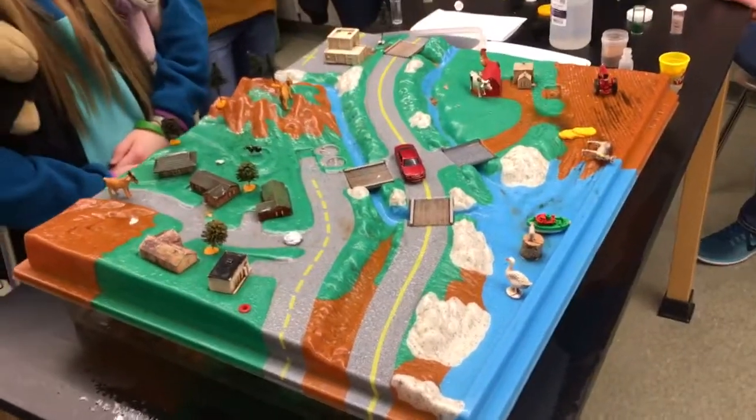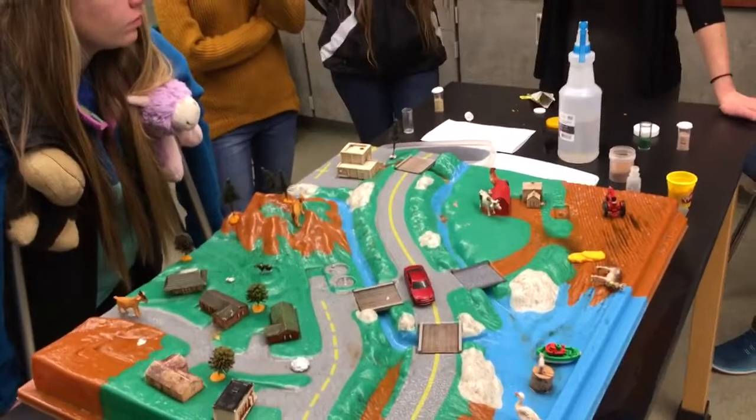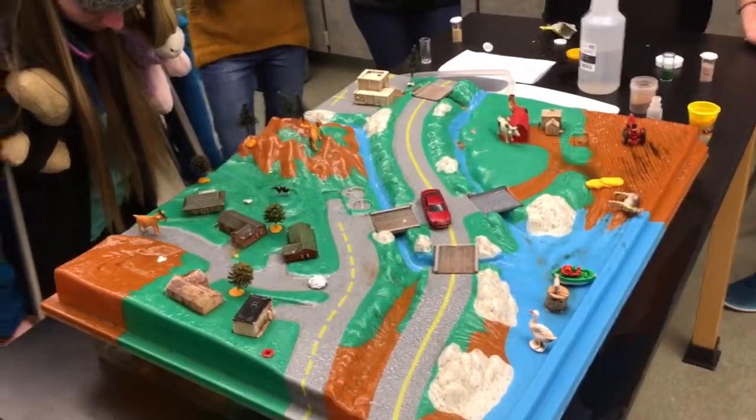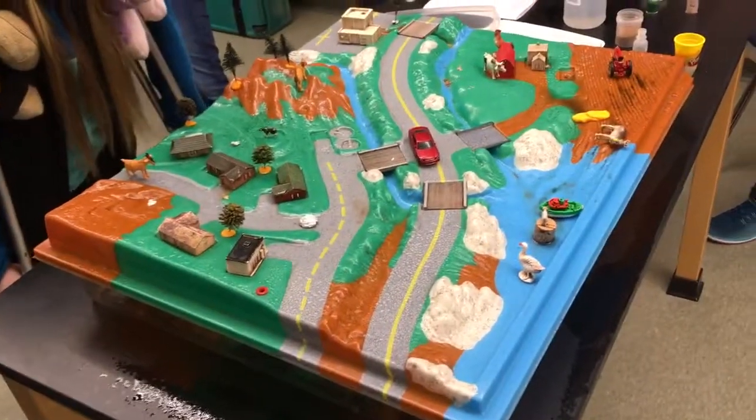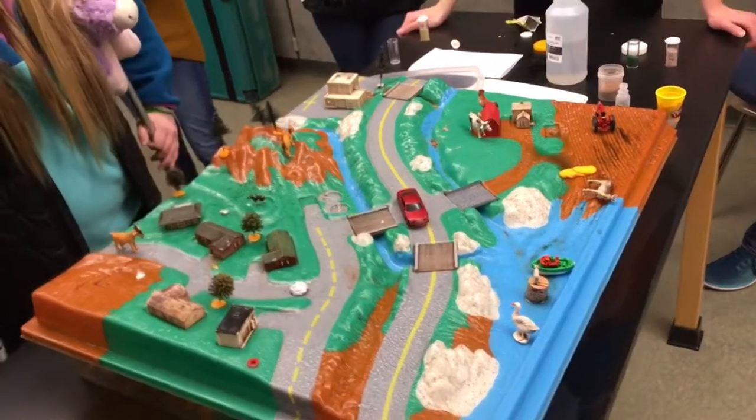Other solutions would be a solar water pump. You would have this pump powered by solar power, pulling the water out and putting it into a tank nearby so that they don't go into the water at all. It depends how severe the problems are.